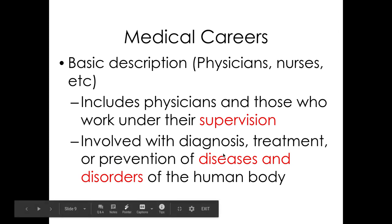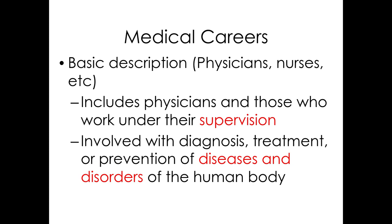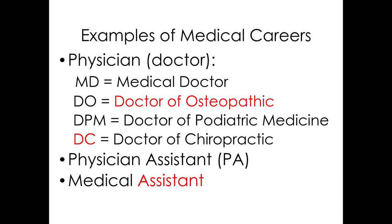Obviously, with this or any medical career, you're involved in diagnosing different medical conditions. How would you be treating them? Prevention is huge. So how are you preventing these diseases from occurring in the first place, and so forth. So your examples of medical careers, and there are differences in all of these. Again, you're going to need to remember this for your assignment and for future assignments.